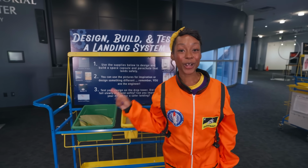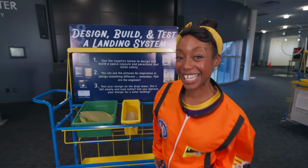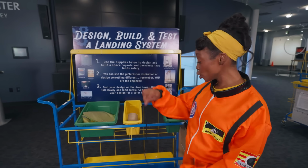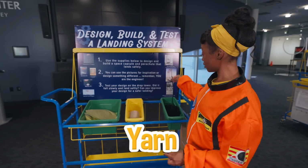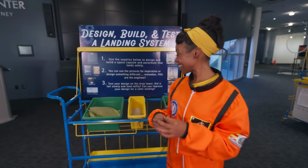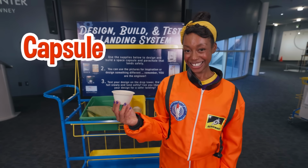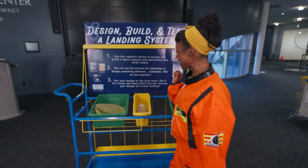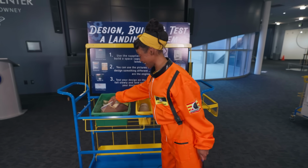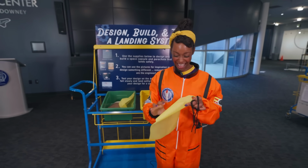This is where we can build our own capsule, just like Apollo 11. Let's get our supplies. First, we'll need 2 pieces of black yarn. One, two. Next, we need a cardboard capsule. Then we need a sheet of tissue paper. There are lots of different colors in here, but I'm gonna pick yellow, just like my headband.